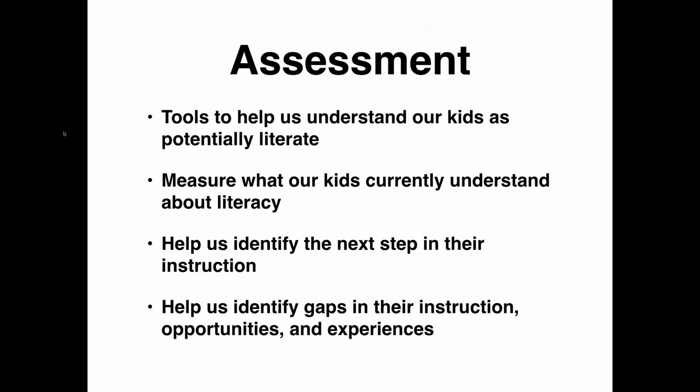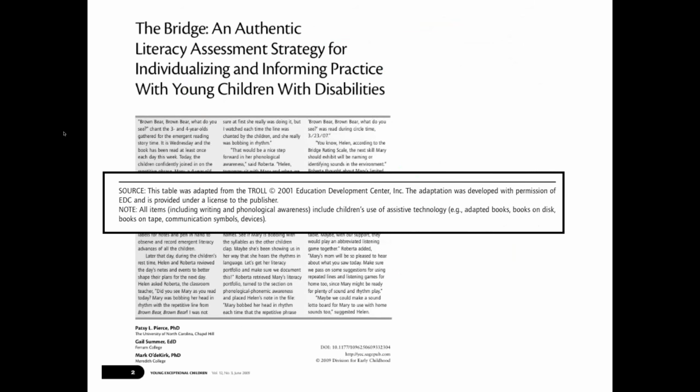To me, the most useful and comprehensive tool for our kids, for us as educators, and for us as parents, to measure what our kids know is called the Bridge. This is a page from where the Bridge was written up in the journal Young Exceptional Children back in June 2009. The Bridge was developed by Patsy Pierce and several others.